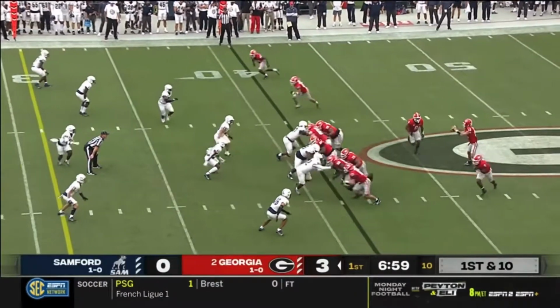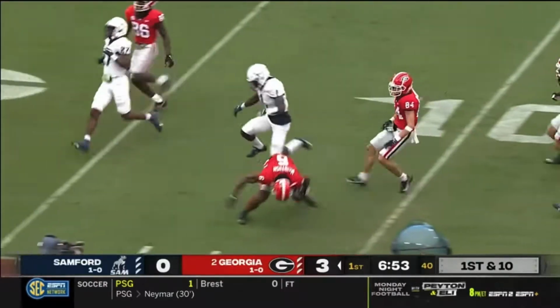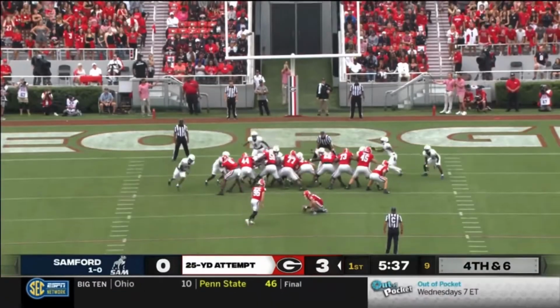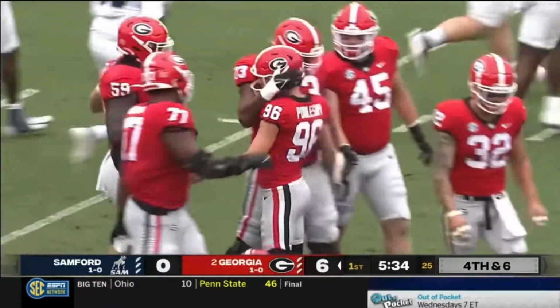Field at Samford's 41. This is still a little toss ahead to McIntosh, and he's got space in front, and he's tripped up down inside the 15-yard line. So far in the red zone this week, and Podlesny cashes in on both of them. 6-0 Georgia.